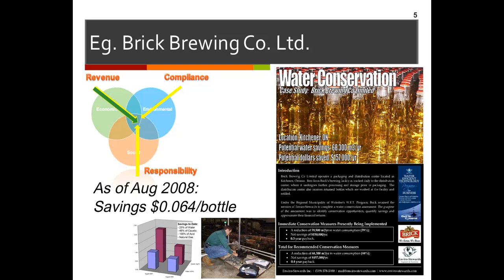So in their case, they're trying to compete with a buck of beer. How do you do that? Well, you've got to cut your expenditures. You're going to cut people, which we're not a big proponent of, or you're going to cut utilities. And so through water conservation, energy conservation, cost conservation, which avoided the need for acid, they cut $400,000 a year out of their operating costs.